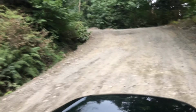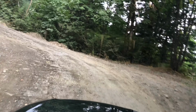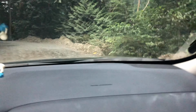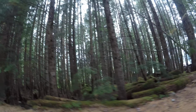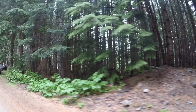So right now we are driving up to the mountain. The road condition is like this. There's so many potholes and gravel and small rocks, and you really need a car or a truck that has high clearance and all-wheel drive, or better yet, 4x4.